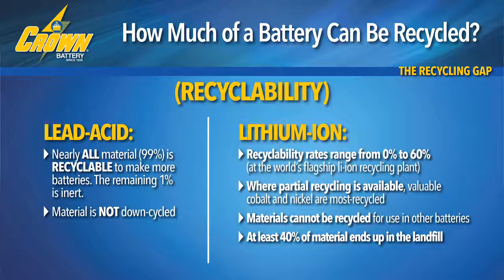One of the emerging technologies on the marketplace today is lithium ion, where the recyclability rates range from 0 to 60%.